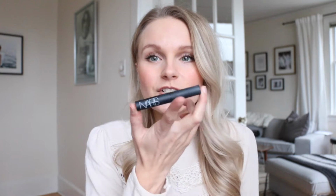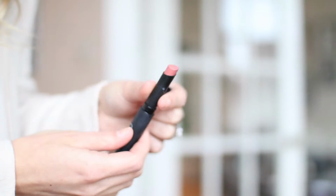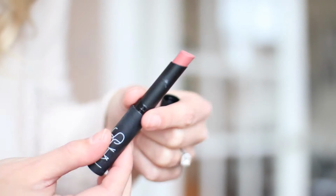Okay, I guess I'll start with my lip product that I've been reaching for a lot. If you watched our last video, the San Sebastian video, probably the last vlog that just went up, you saw me purchase this in San Sebastian, Spain. It's a NARS lipstick in the color Montego Bay, like a mauvey pink kind of color, and it is definitely very matte.